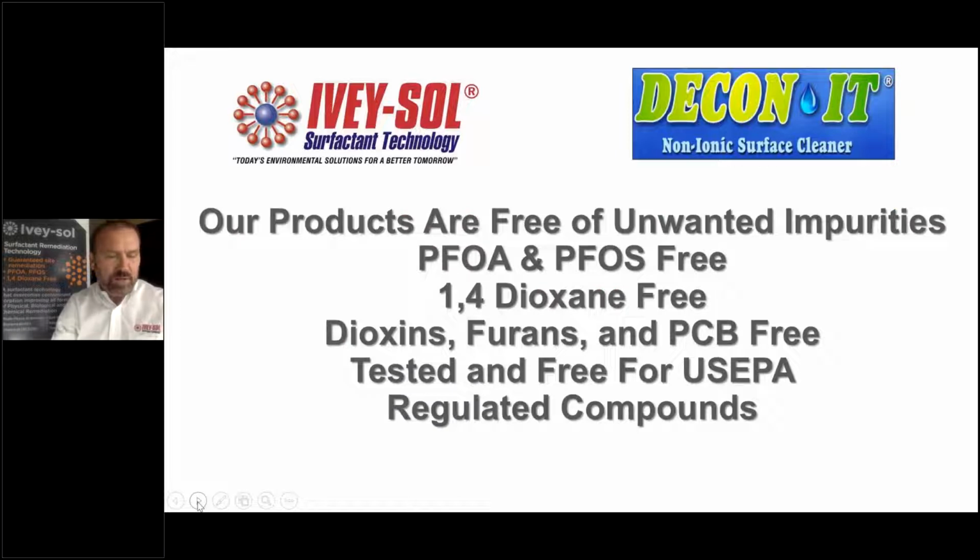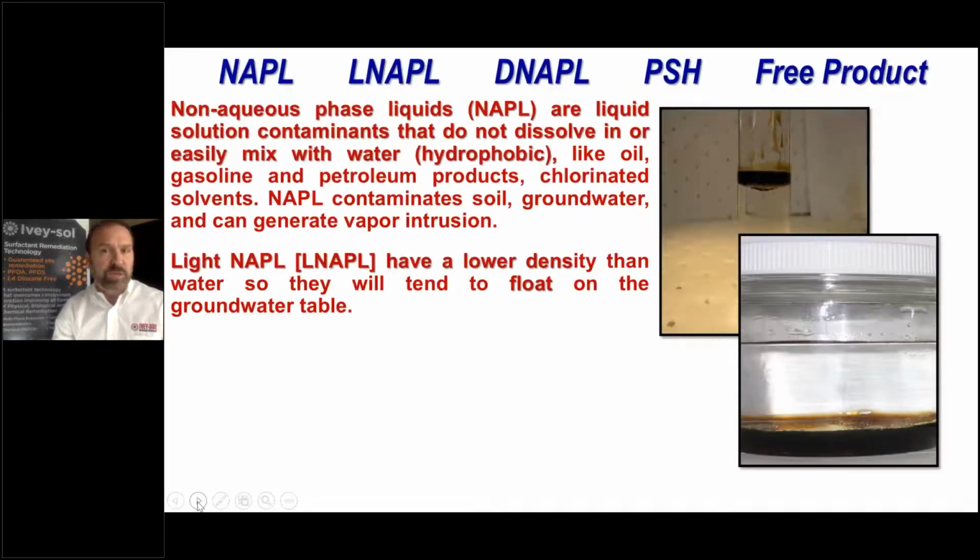I was also moderating the regulatory and legal update session yesterday, and from a due diligence perspective, I like to bring this slide up a lot when I'm talking about the United States. The products that we developed at Ivy are free of unwanted impurities: no PFOA, no PFOS, no 1,4-dioxane, no dioxins, furans, no PCBs, and we've been tested free of every US EPA regulated compound, and we continuously work to evaluate new emerging contaminants to make sure we're free of those. So we're helping you with your due diligence so you're not introducing something at your site that you don't want there.